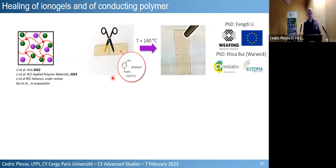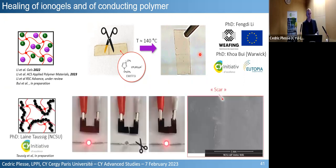So when the material is cut, it's possible after exposing it to temperature to get back the material in one piece, to bring back the initial ionic conductivity properties of the material, but also most of the mechanical properties. And this strategy has been applied on the conducting polymer electrode also, and it has been made possible not to heal the conducting polymer, but to heal the network surrounding the conducting polymer. And if you add the dynamic functions in this network, it is possible to get these self-healing properties.